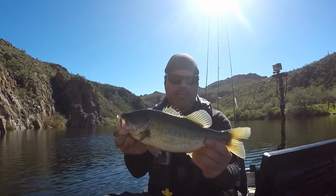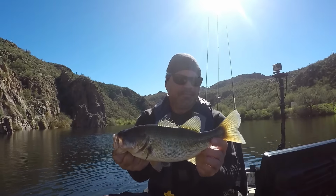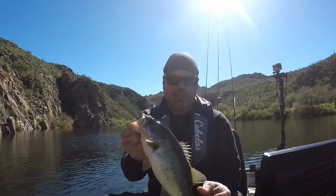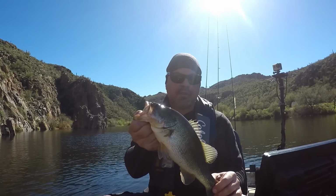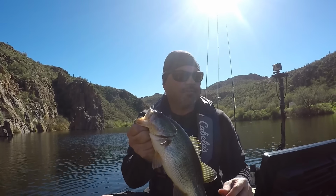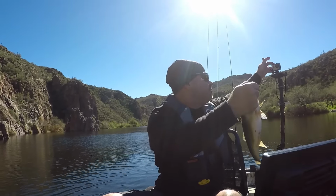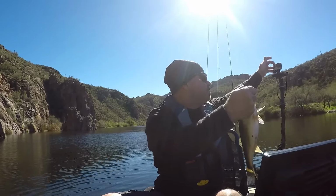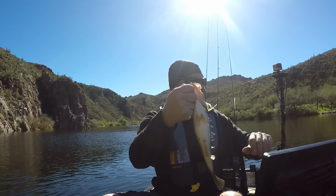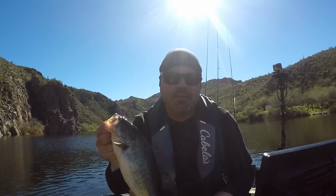So I managed to pick up another one off a deep crank, running about 20 to 25 feet. I saw a few suspended fish here and there, so figured, what the heck? Throw a deep crank down there and see if we can troll one up. There you go. All right, guys, back to fishing. See how it goes.